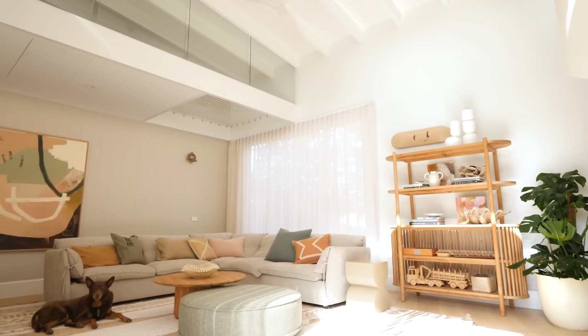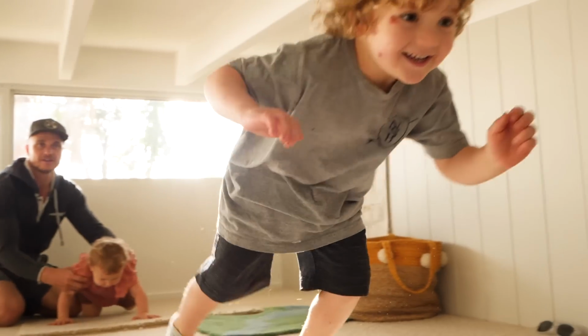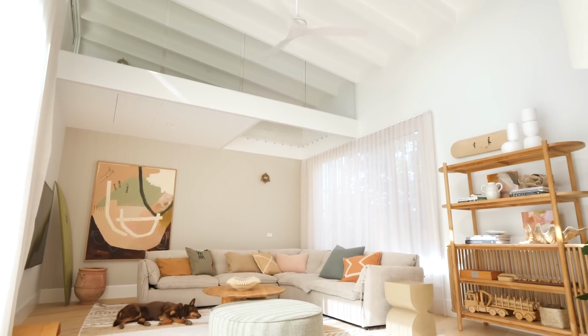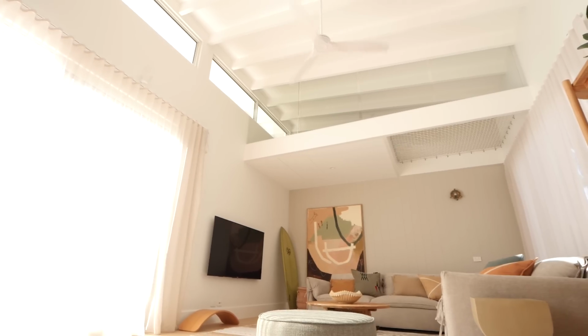I feel like I got to live out my childhood dream building this loft area, especially incorporating that net, and the kids are just diving in and loving it. But the rumpus overall is fast becoming the room that is a favourite to hang out, relax and enjoy each other's company.